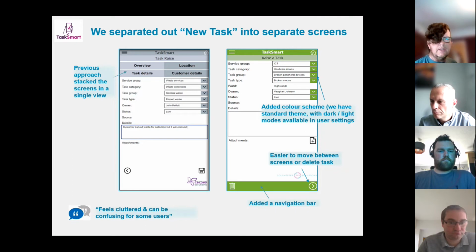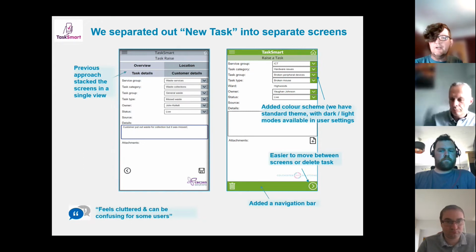So now when a user goes through a task, they start on the task details screen where they can select all of the different data about the task that tells us what it is that needs doing. When they're ready to progress, they can use the next button to go on to add customer details optionally, and finally location. There are a few things that we want to make mandatory, because a task has to have a certain amount of data or the task management system wouldn't be able to manage the task. So there is a minimum of mandatory fields, just enough to get things working for the user.